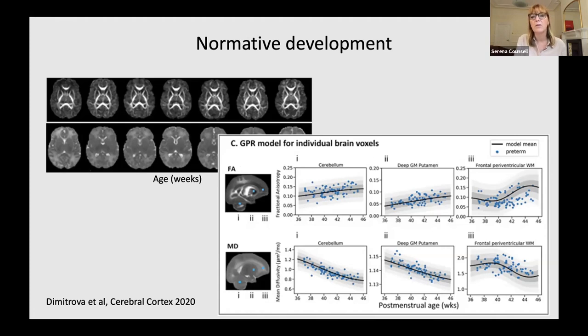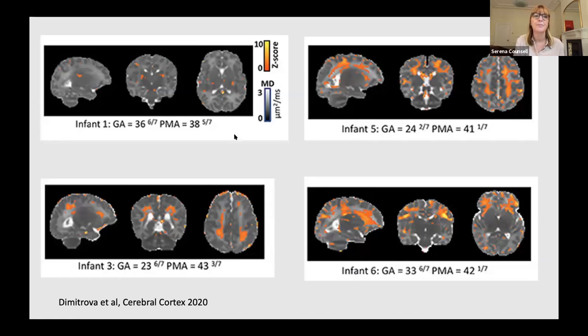What about now if we look at the preterm individuals? Well, here we are. These are 4 individuals. This is a baby who was born very close to term. And the orange shows the atypicality index, so the deviation from the mean, in this case, an elevated mean diffusivity. In this infant in the top left, who was born almost term, you can see there are very few regions where there's a slight increase in mean diffusivity.